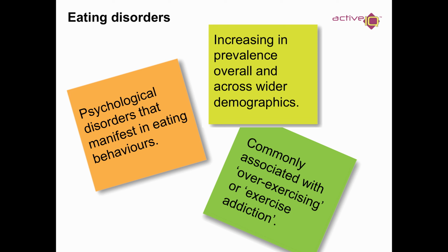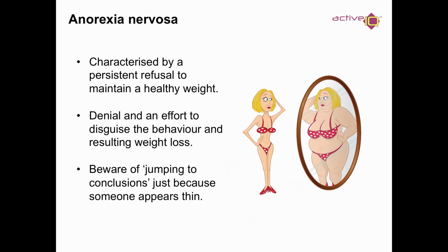This is not by any means a categorical statement, but it can be the case if you see particular people in the gym training morning and night, training very hard, very addicted to their training. I'm not saying that they have got an eating disorder, not by any means, but it could be a potential sign, in particular if they're looking particularly underweight and malnourished, they could be someone who has got an eating disorder.